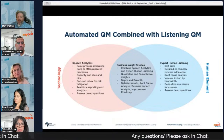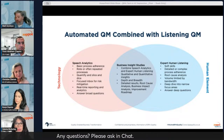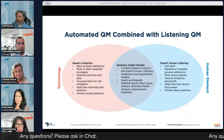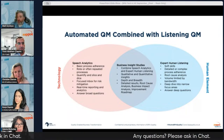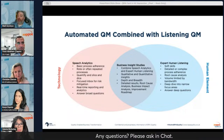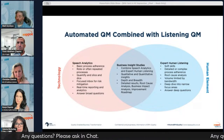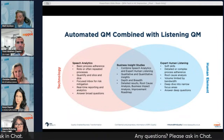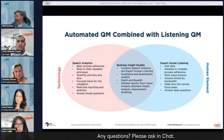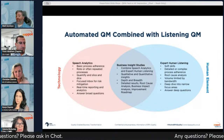on the technology side, we show some of the strengths of speech analytics on its own. So basic process adherence, certainly something that it can measure. If we think back to our AutoQA discussion. Quantification of how often things are happening or not happening. Focused inbox, so that's the risk identification and moving those calls that require manual intervention to a secure location for that purpose. And then that real-time reporting and analytics. So speech does all those things very, very well. And we consider it the breadth.